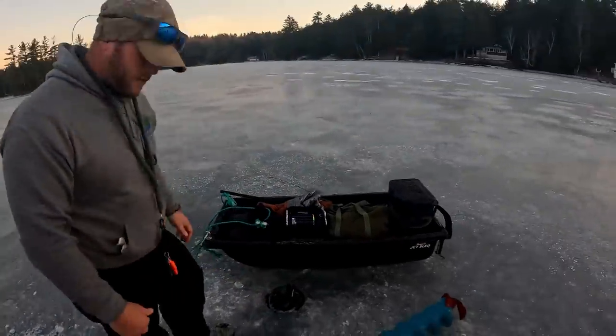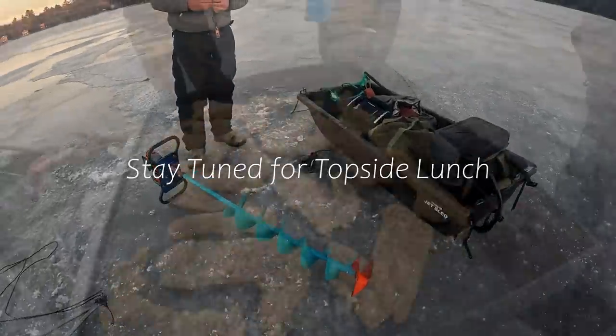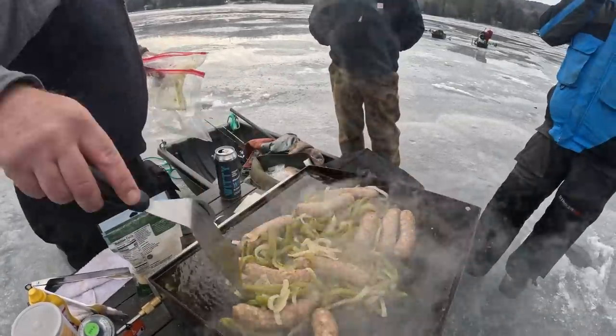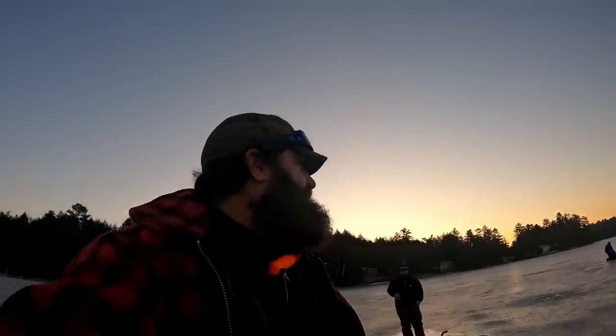Nice job. There she goes. Good size yellow. That's a good eater size. Oh, yeah. I'll eat them. I guess we're eating fish today at lunch? Yep, we got fish, and then we have sausages and peppers. Nice. All right. Oh, we shouldn't have thrown that bluegill back. Get another one, we'll keep them.